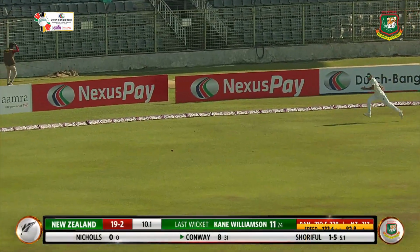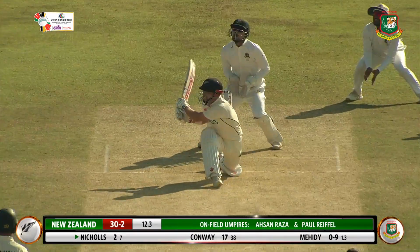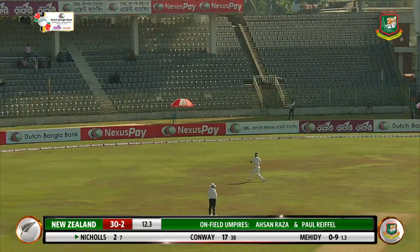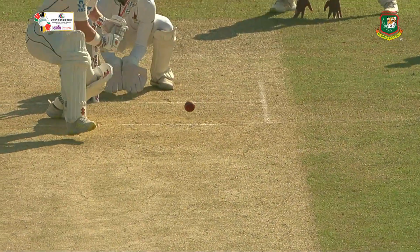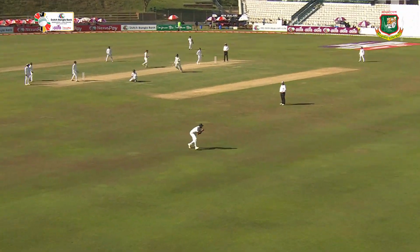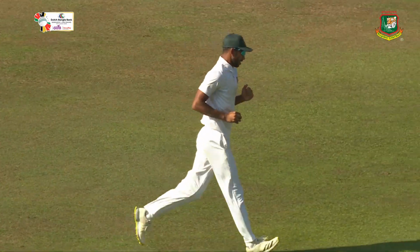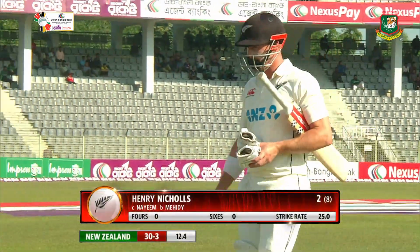Nicely flicked away. Beautiful placement. That's the top edge. And taken. That's a dangerous option because that ball turned away from the left-hander, so you're taking a big risk. It's a top edge and it spoons up nicely. Henry Nicholls goes for two. New Zealand has spot of bother.